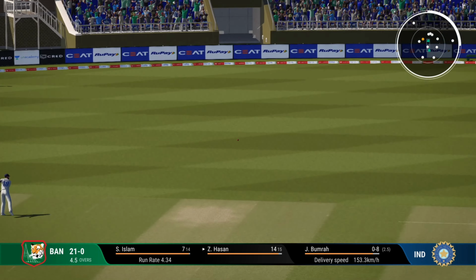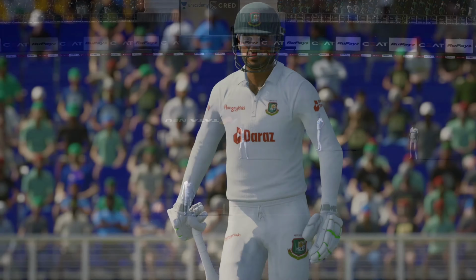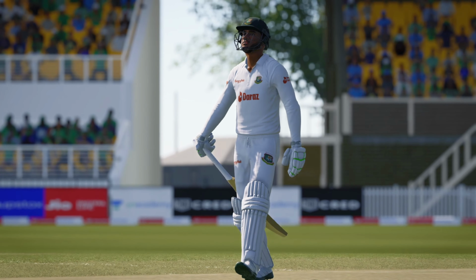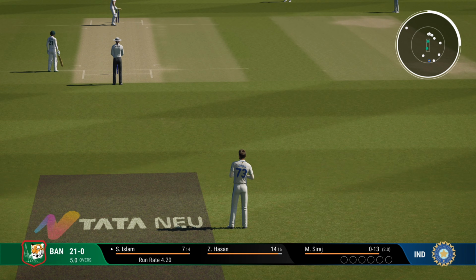Great shot, pulled straight to backward square leg though. Four runs added in the over. Bangladesh are 21 for none. Sipil, ready to start from the south end.